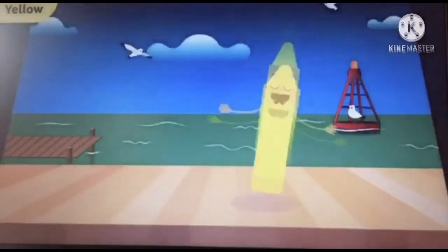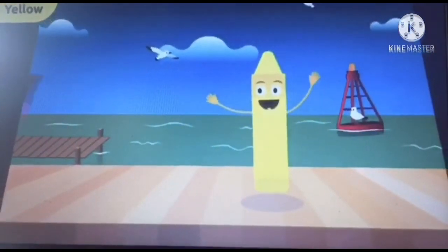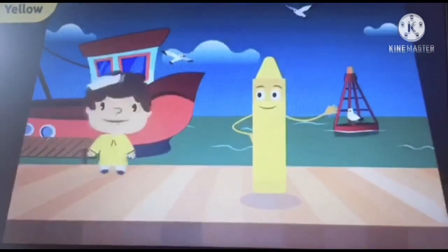Yellow, yellow is fun. So kids, that is yellow. Yellow, yellow.